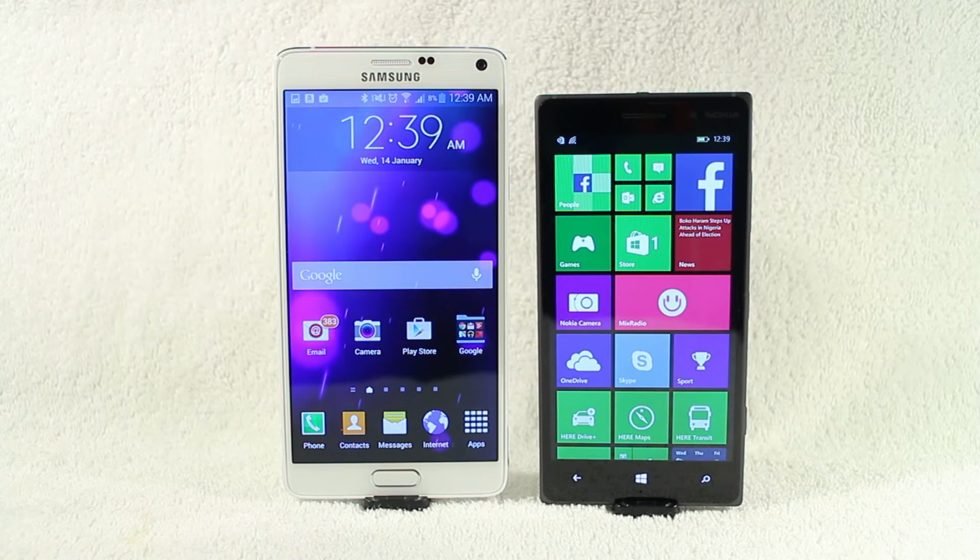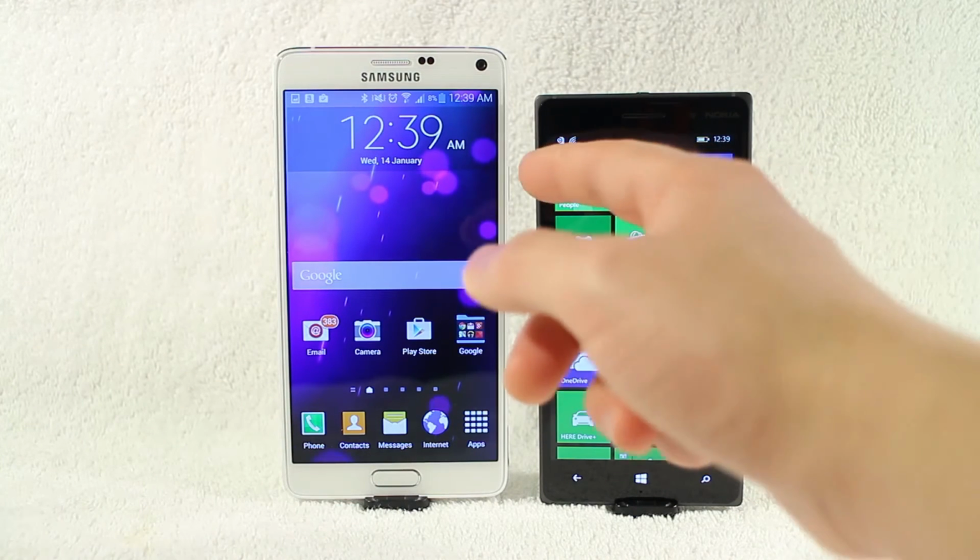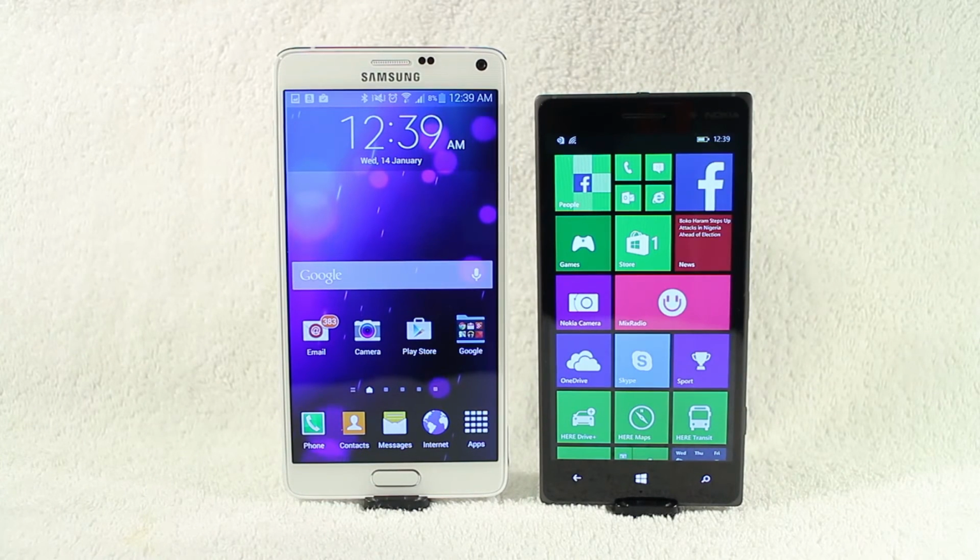Now, the Samsung device does not have a double tap to wake feature. So what you'll have to do with the Note 4 here is turn on the device either by pressing the physical home button or by pressing the power button located on the left-hand side of the device.